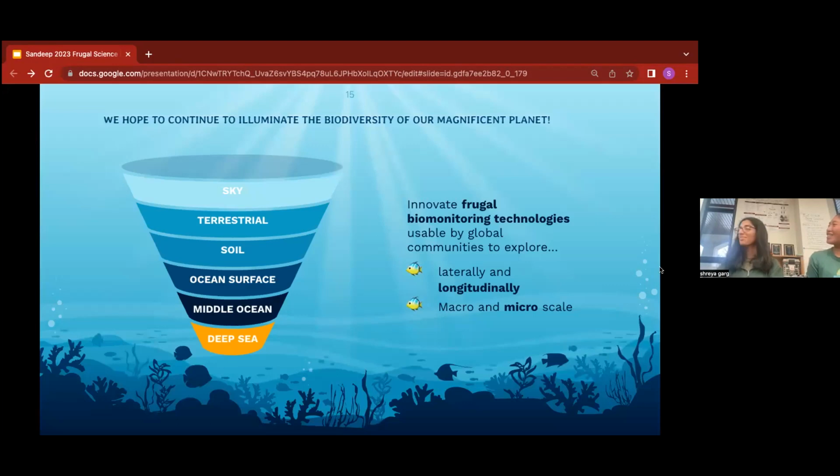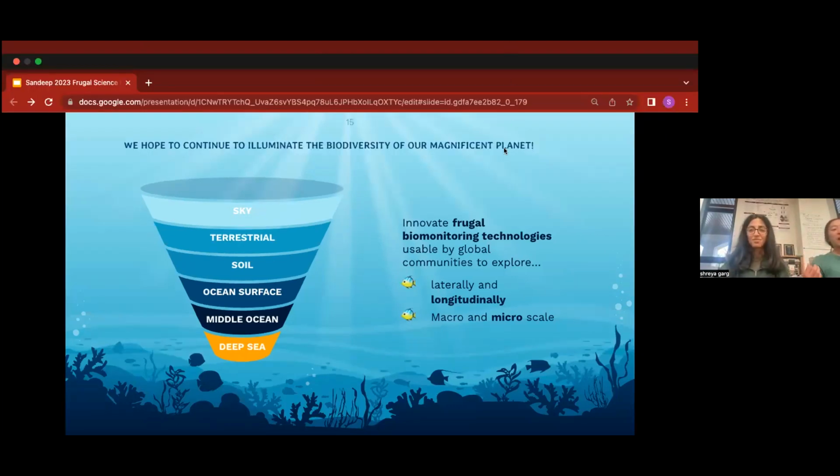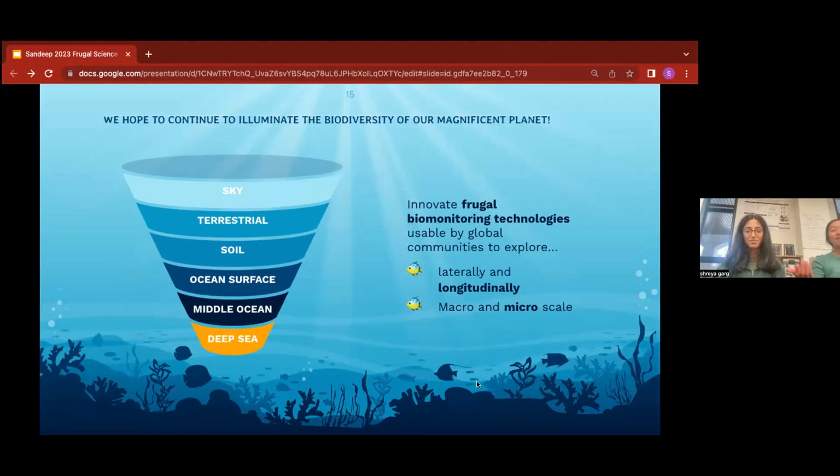And in the future, as an overall wrap up, these are all the areas in the world that we have to explore. Maybe we're missing an area, but mainly these are the areas. There are so many species and so much biodiversity all around us. As the graph represents, the deep sea is pretty much the least known. So we're very excited for potentially something that can help us go explore and figure out what's there. We want to go longitudinally, and with the molecular basis, we can also go down to a micro scale. Thank you.